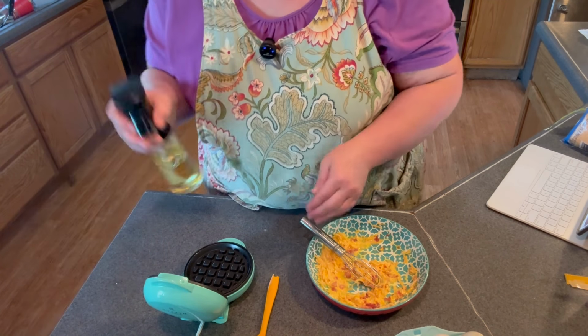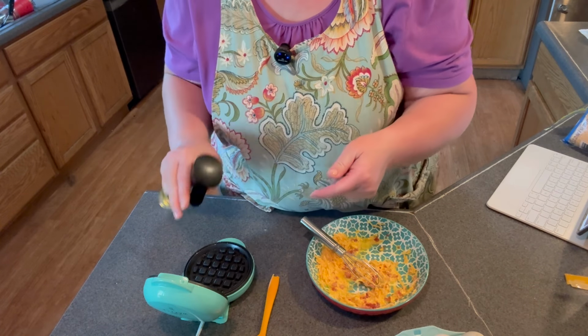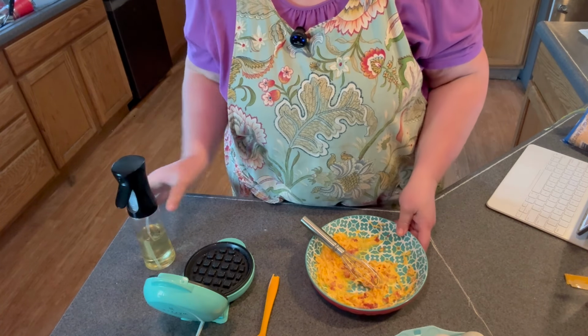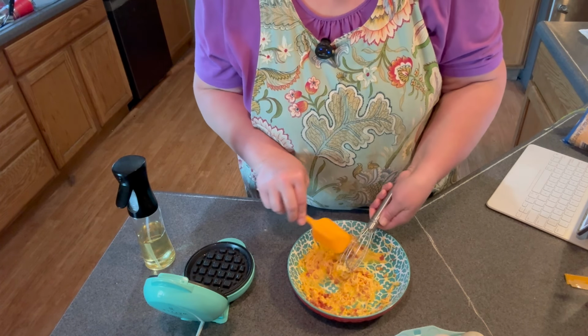So I got to make sure I spray this really well. I'm using olive oil today because it is not a seed oil, and my husband is trying to do the no grain, no sugar diet. I do have a playlist with just a few recipes if that's something you're into.